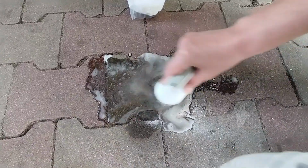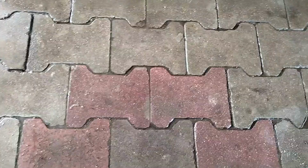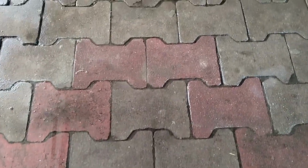Then, scrub the stone with a brush. Pour plenty of water over the area and let it dry. The stains will vanish from the driveway and the paving stone will look like new.